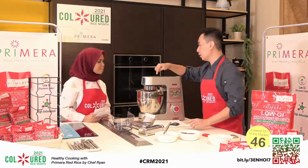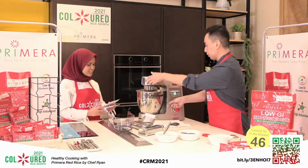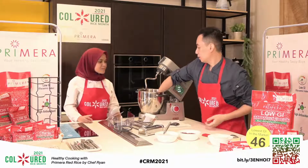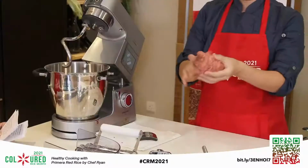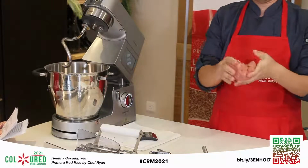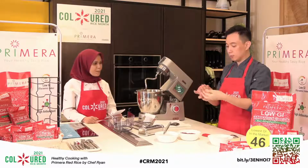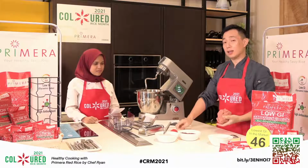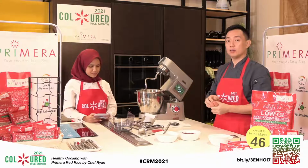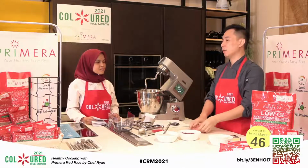Okay, can you see now? It has become like a dough. So everyone, I want to show you the outcome. Can you believe this is not made with tepung gandum and it doesn't even have gluten in it? It's not even sticky, right? That's the best thing about it. That's the beauty of Primera rice, and I can guarantee you, if you use any other type of brown rice, it will not be like this. I have no idea why, but I've tried other types of brown rice, and the moment we add water, it becomes very sticky.